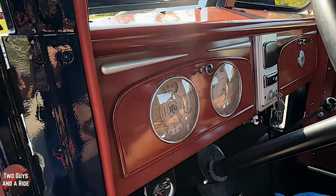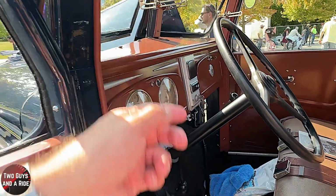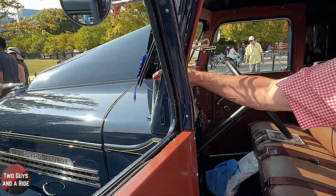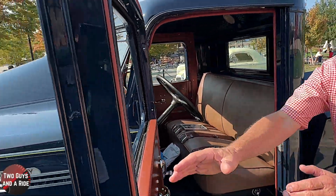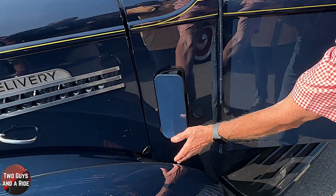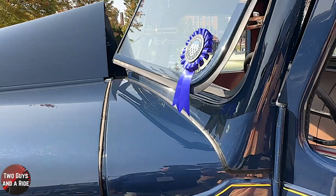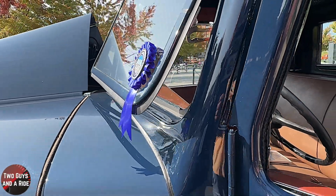Yeah, and of course this doesn't have air conditioning. But we have vents. If you notice on each side of the cab, we have air vents here, and they just open and close, just to get some circulation in the cab itself.